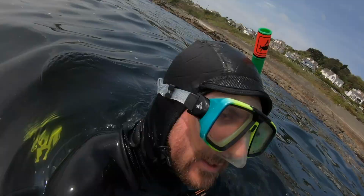If you're wondering how I got those shots of me swimming past the camera when I'm out here on my own, as you can see there's no one here, it would look like it was being held by someone. There's a float on the end of this GoPro. I just literally chuck it in the water, it floats and I just swim past it. A bit like this.